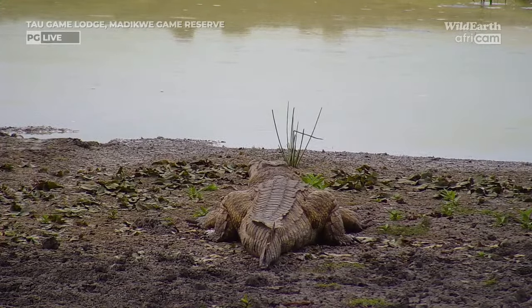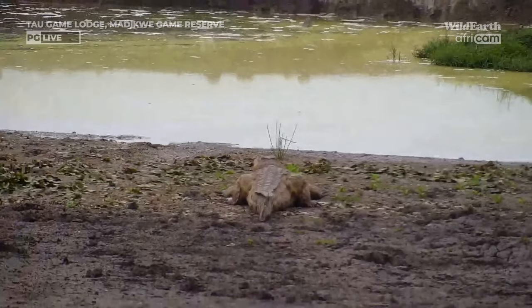Now, while it is completely overcast here in Mdiquet today, there will still be a degree of ultraviolet rays penetrating through that cloud. So this croc may just have to sit on the bank a little bit longer to charge himself up. He looks pretty well charged already, actually.